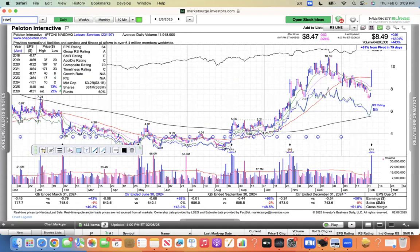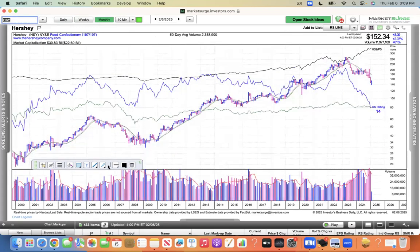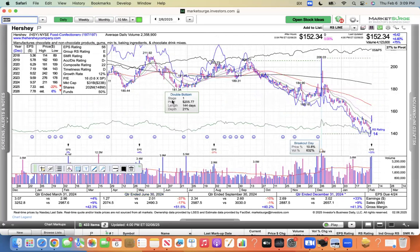Hershey, cocoa prices are sky high right now, but they had a report and was up 4%. This is just kind of like your old dividend play. I don't know, they used to call them widows and orphans stocks. I don't know if I could say that anymore, if that's politically correct, but longer term, you just collect your dividends. And it's the lowest industry group out of 197. Food confectionery is 197. What, nobody eats sweets anymore? What the heck's going on? Could have to do with the price of cocoa.